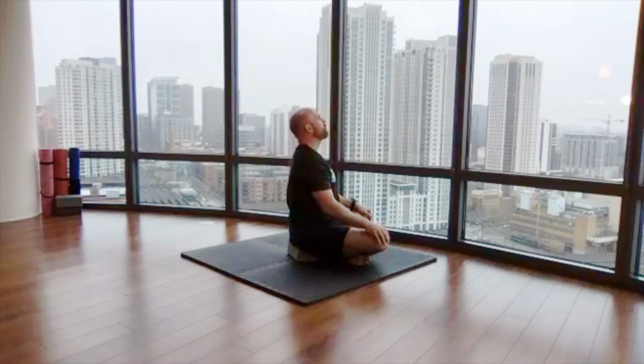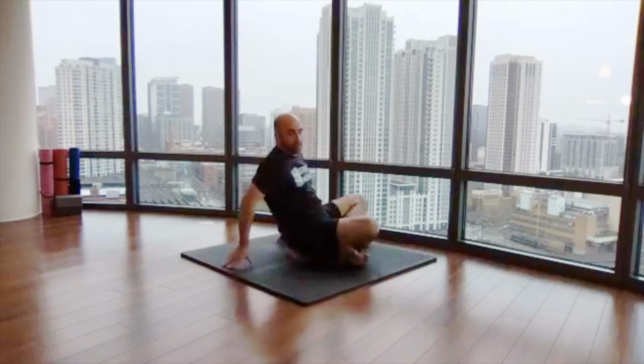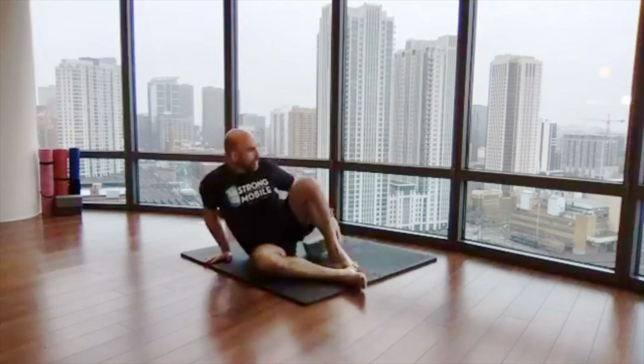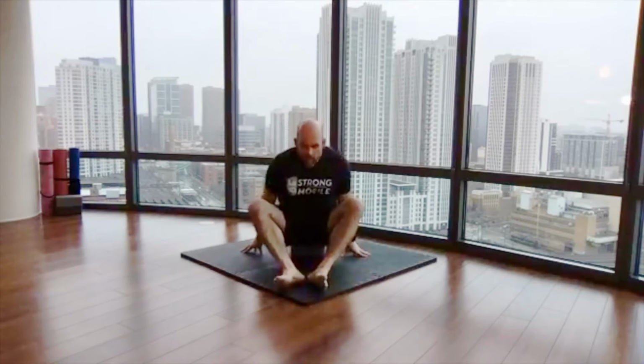Back up. 2. Let's go 1 more good one. Up. And 3. So right now, your whole cylinder of your neck should be feeling pretty good. I'm going to spin back around for you guys. We're going to do one more thing with our neck. So from here, we're now going to block our shoulders and our scaps from working here.